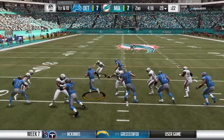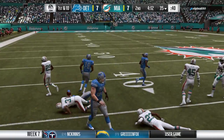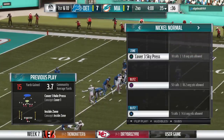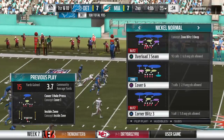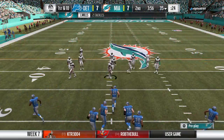The drive begins with a run by McCaffrey. And he's brought down, getting this one up to about the 35. They may want to go back to that one. First play of the drive, good for 15 and a first down. Well, he does it at a high level, doesn't he?